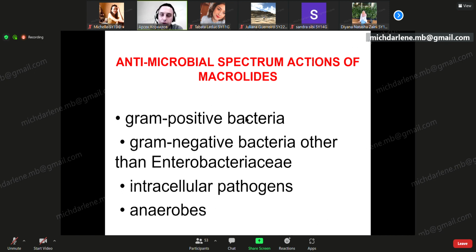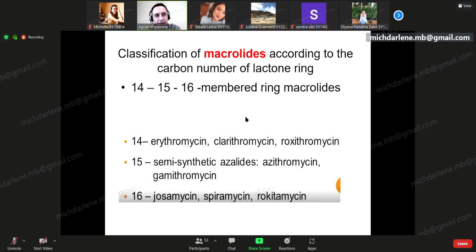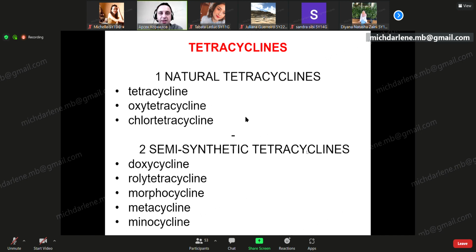Which of them? Actually, two representatives of macrolides are recommended for use in pregnancy by international guidelines and the World Health Organization. These representatives are erythromycin from the 14 membered macrolides, and josamycin from the 16 membered. So if you are dealing with a pregnant lady who has, for example, an atypical infection, which makes the use of bactericidal antibiotics impossible, your choice should be macrolides, and you can use either erythromycin or josamycin in accordance with the resistance.